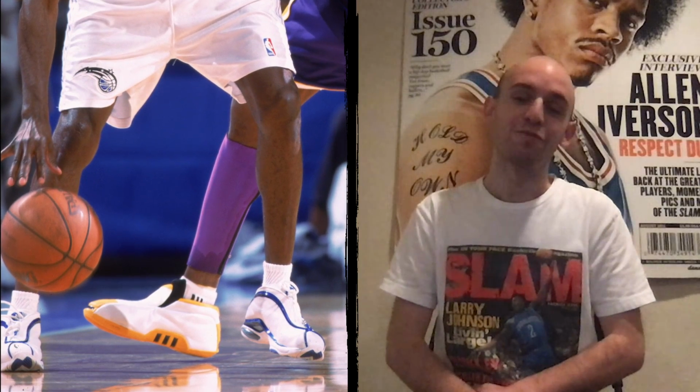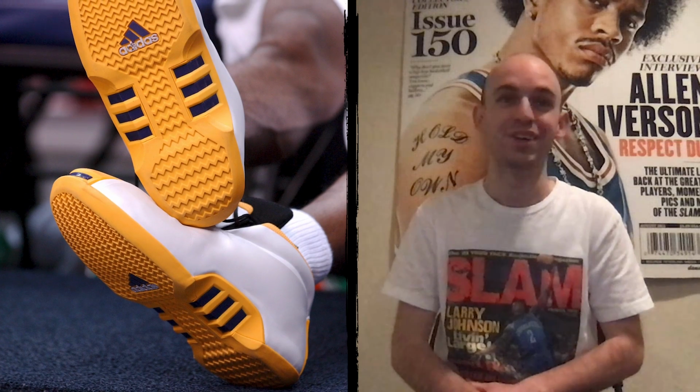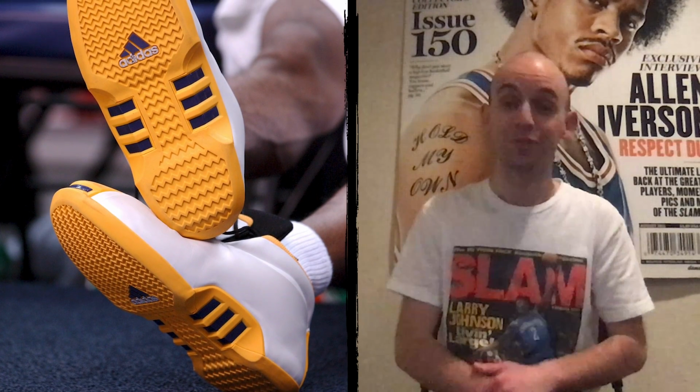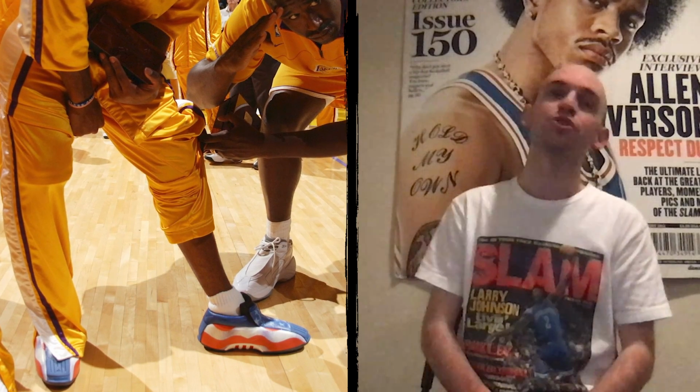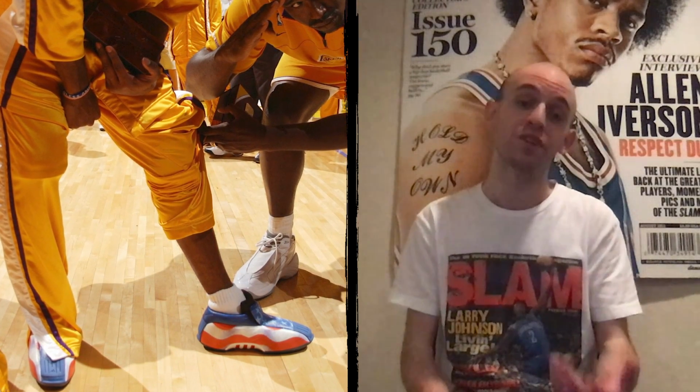And of course, this was the shoe that some people say forced Kobe to buy himself out of his Adidas contract, just because of its forward-thinking design, to be diplomatic. The best part of this shoe is opening night of the 2001 season. Kobe played in the USA-themed colorway of the shoe as a tribute to 9/11.